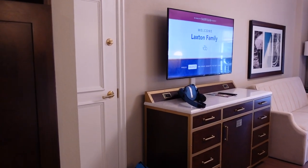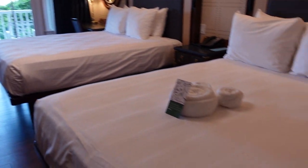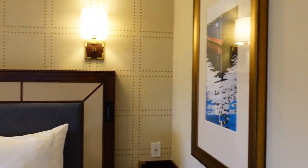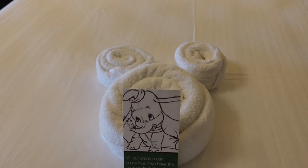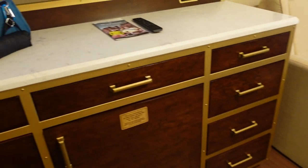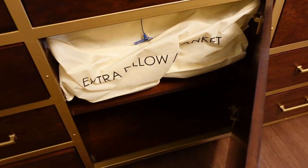Moving into the main room area, you're gonna see a connecting door in this room. Of course, you're gonna have your TV welcoming you. Two queen size beds in this very subtle but nautical-like theming, of course, for the yacht club. You've got your Mickey towels, a little note from Dumbo there. And then you've got your cabinet space. It looks like there's extra pillows and blankets underneath.